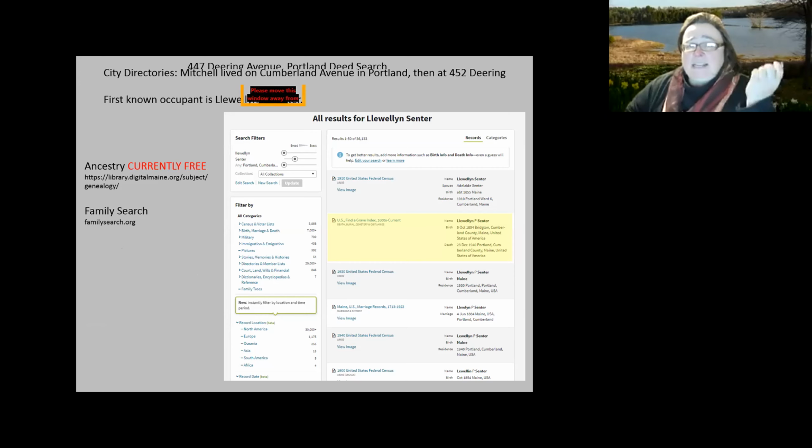I mentioned that Ancestry is currently free. The way that you can get to that is listed on the left-hand side of the screen. It's librarydigitalmain.org/subject/genealogy. And you can click the button and it will take you to Ancestry free, or you can get an account. I have one, we have one at the office. And Family Search is the other search engine that's really helpful as well. Don't have as much data, but they have a lot of very similar data.